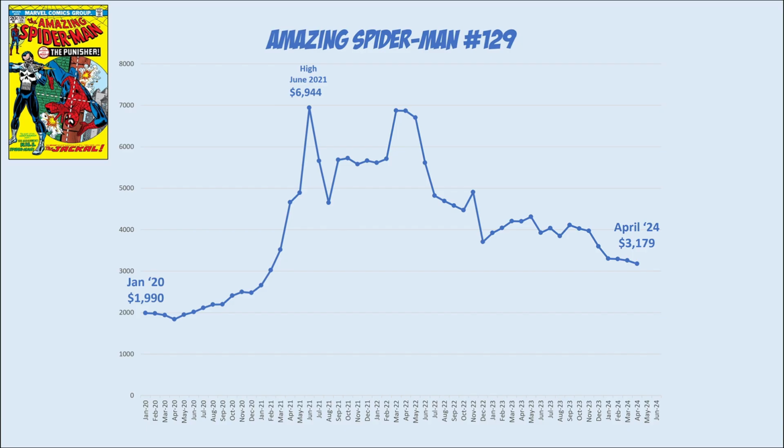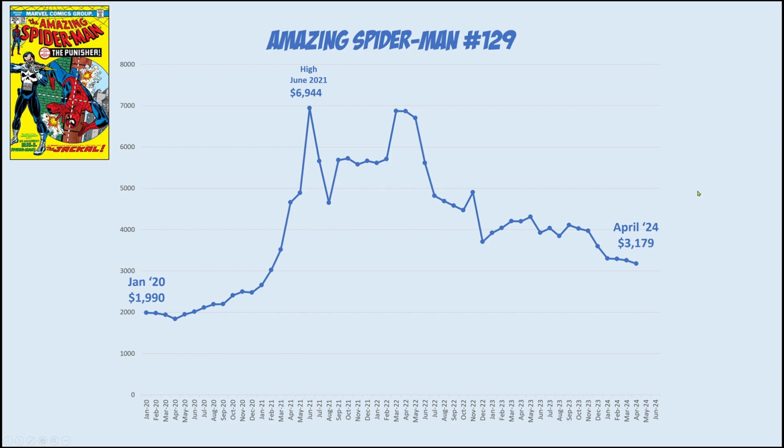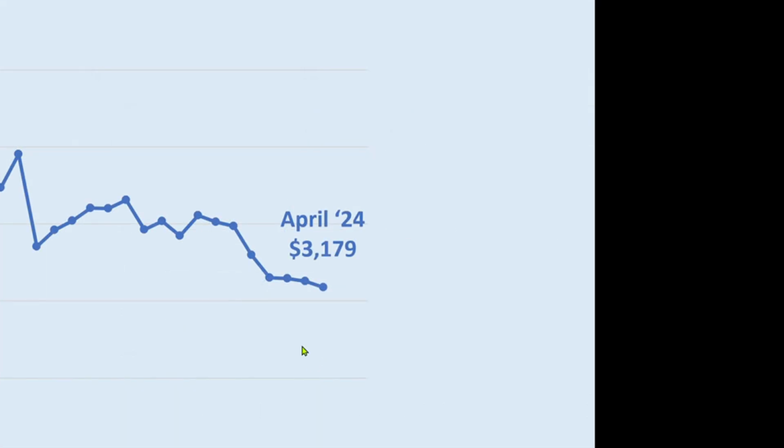Okay, here we go. First book, Amazing Spider-Man 129. So the curves look the same for all these books, right? On the left side of the chart is January of 2020, skyrockets as we get into COVID, into 2021, and even into 2022, and then huge corrections. And we end in April of 2024 because that's the last time we did these updates. Okay, so focus on the right side of the chart where we ended in April.